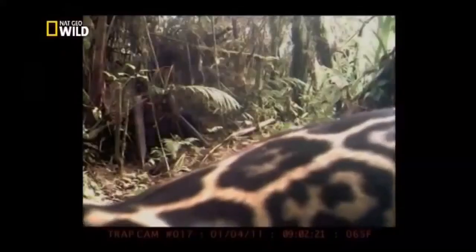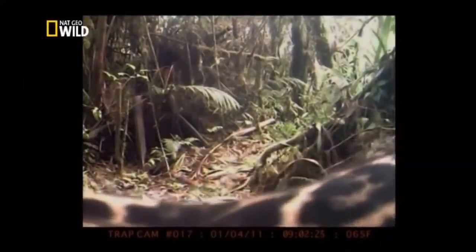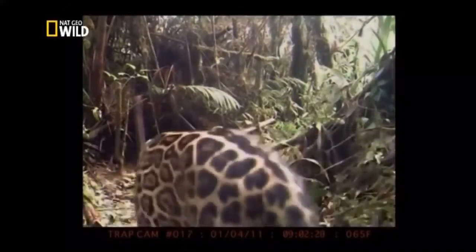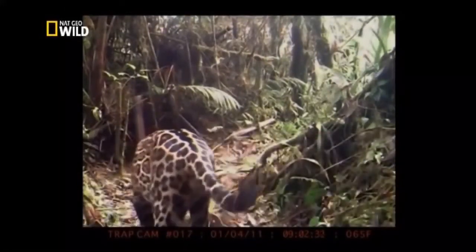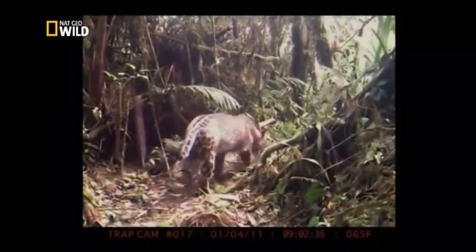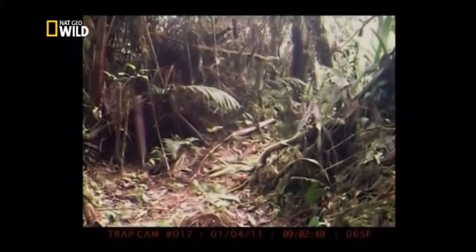Now that is a cat. That's a proper cat. Howard put this one in. Later that night, we mount the starlight and thermal cameras on the cable. On the ground, we deploy infrared and thermal cameras, hoping to shoot the jaguar's return.